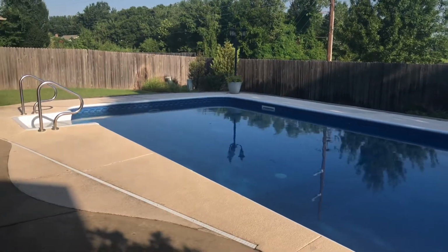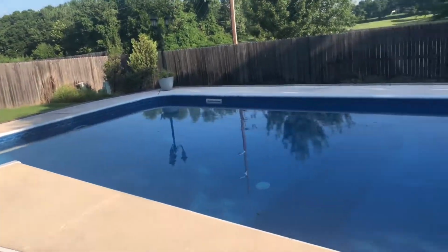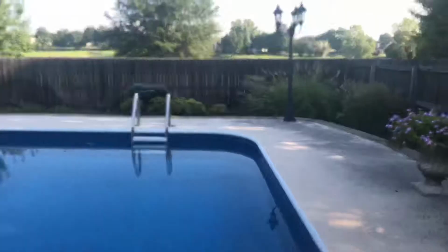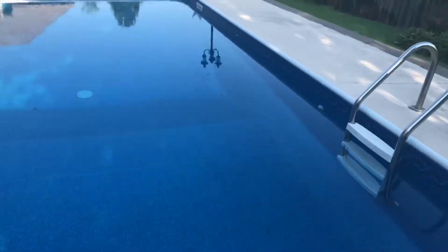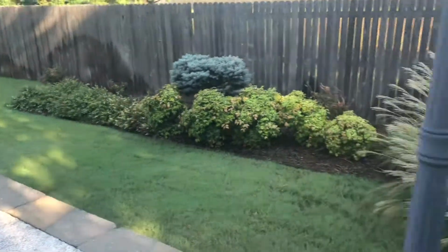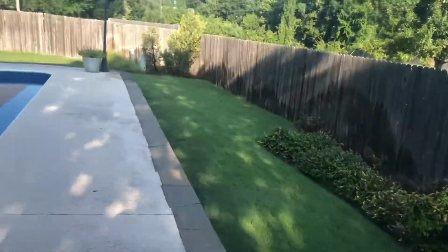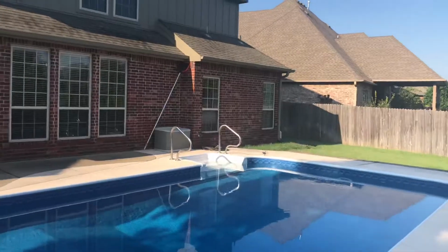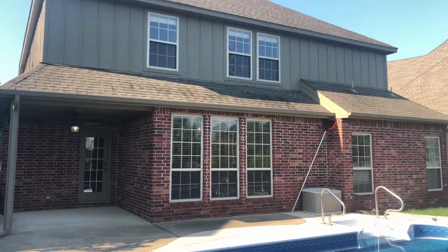There's your pool. It's still hot. It would still feel so good to jump inside of that pool right now, wouldn't it? Give you a view of some more green if you need some lawn for pets. And here's the back view of the house.